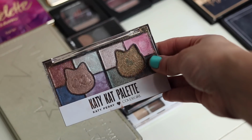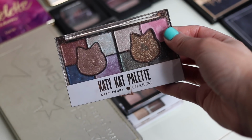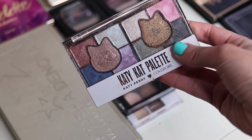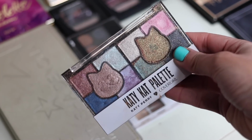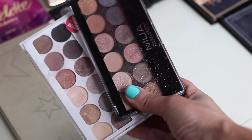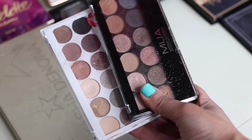Here is one that I'm decluttering, the Katy Kat palette. This is new, but it actually came broken, and I have a better one that's not broken, so that's why I'm going to declutter it. This is the Cool Cat one. I actually really like these shadows, and the colors in here are super fun. There's also a warm one which is really nice as well. Two MUA palettes. These are actually straight from the UK. I had a friend there and she got these for me because I was interested in them, but I'm actually going to declutter these.